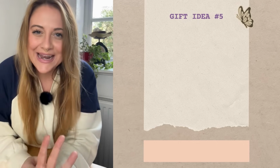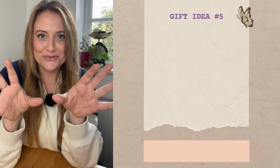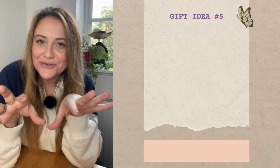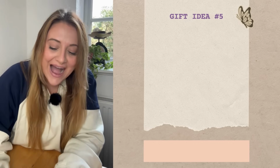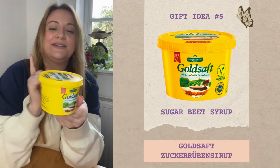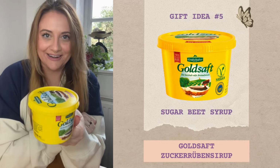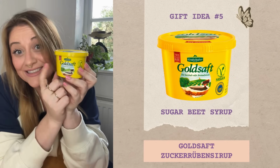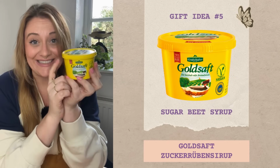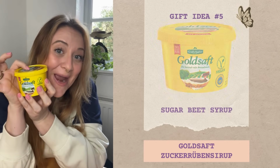Now this next one I think is regional, but correct me if I'm wrong. I live more in the north of Germany, like I said, in a little village out in the country. So this one is really popular where I'm at, which is, let me see if I can say it right, Zuckerrübensirup. Zuckerrübensirup. And Goldsaft is the best kind. So this is my favorite brand.